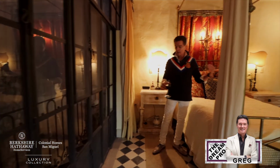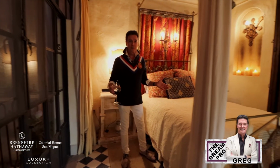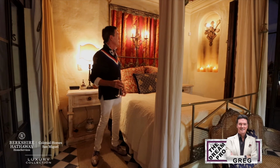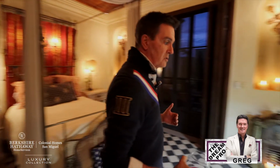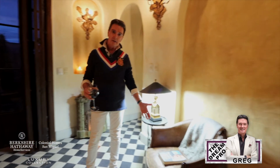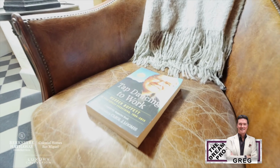4-poster bed. We've got the very nice formal flooring here, the black and white flooring, which I really enjoy. Lots of candles. I got to have my candles. One of the nice things about this master suite also is that it's big enough to have a little reading area. So here's my little reading area. Take a look at what I'm reading these days, folks. Do you all remember who my boss is? You might recognize his photo on the cover of that book there.